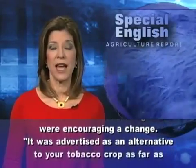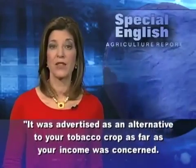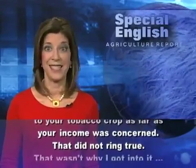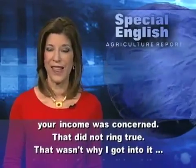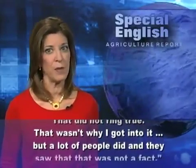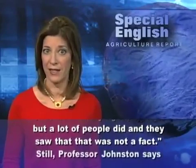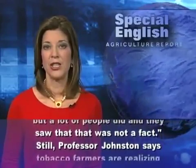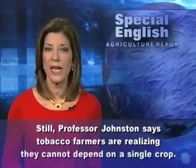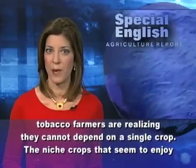It was advertised as an alternative to your tobacco crop as far as your income was concerned. That did not ring true. That wasn't why I got into it, but a lot of people did, and they saw that that was not a fact. Still, Professor Johnston says tobacco farmers are realizing they cannot depend on a single crop.